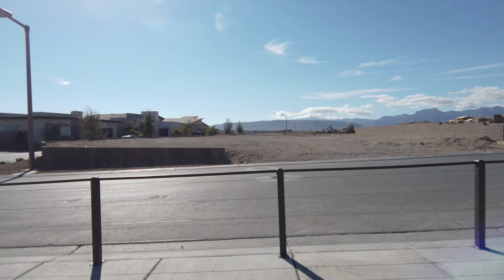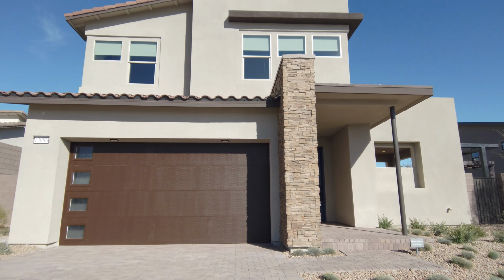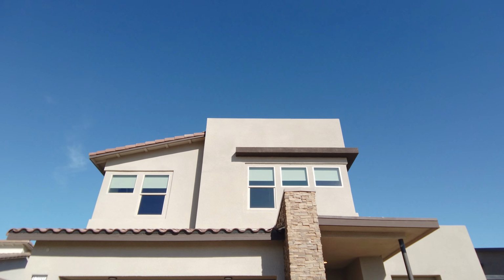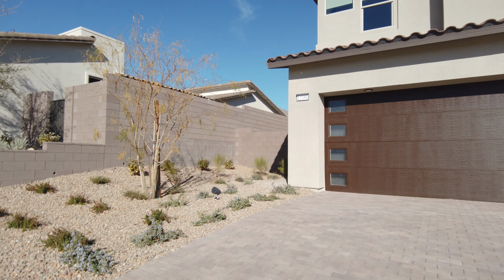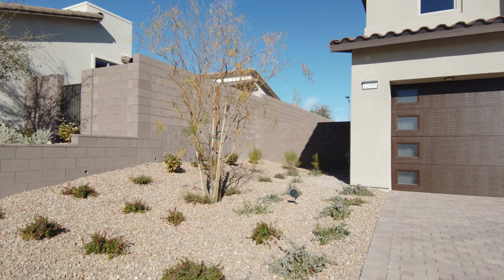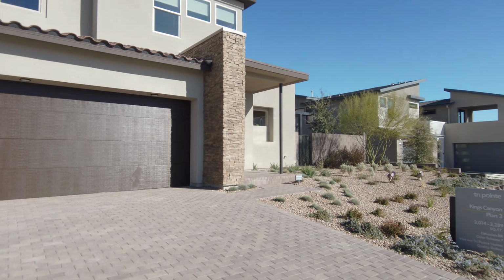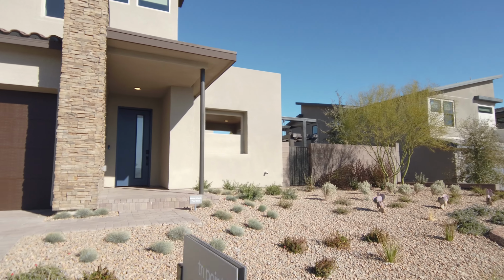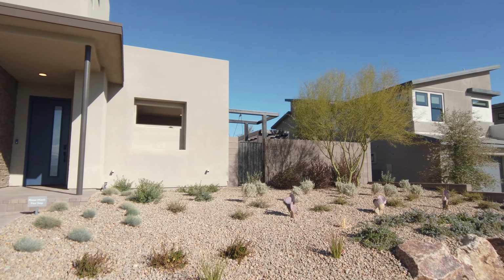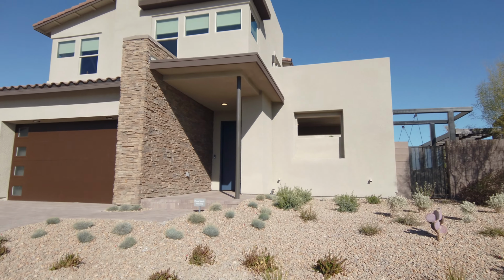Here's the front perspective. As I said, this is a 3-car tandem garage at the front of the house. The bedrooms are mostly all upstairs, 4 upstairs, and there's 1 guest bedroom downstairs. On the left, going into the backyard, you can't, but on the right there's a gate that enables you to go into the backyard. And this house is fairly modern looking, actually. I think it's pretty.